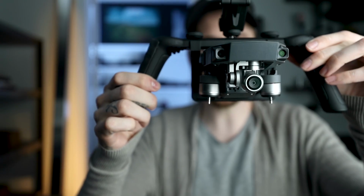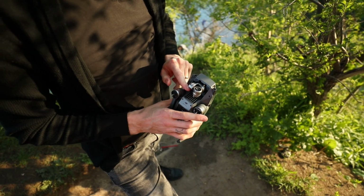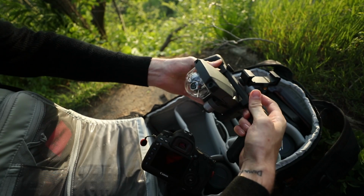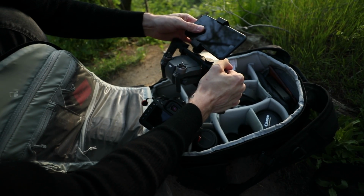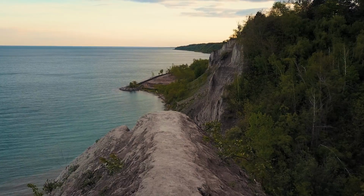So essentially, it's a frame that holds your Mavic in place so that you can actually shoot with it handheld. So if you don't want to fly it around, but you want to take advantage of the fact that this has a 3-axis gimbal, you just slide this around it, you mount the phone up top, just like that, and you run around and now you've got like a Ronin M in the form of a drone, and it's pretty cool. So these are some of the shots that we got with it yesterday.